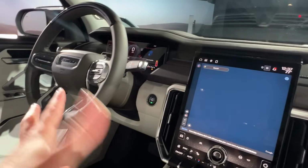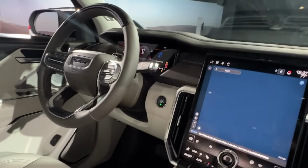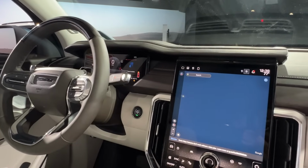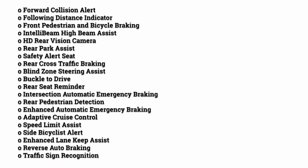So while we're on the topic of safety-ish features, I'll call that a safety feature, I'll point out that there are also 15 standard safety features, but they didn't tell us what those are yet. So maybe they'll send us a list and we can point those out in bullet points on the video after the fact.